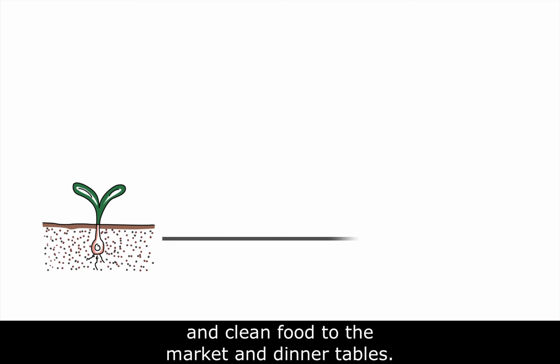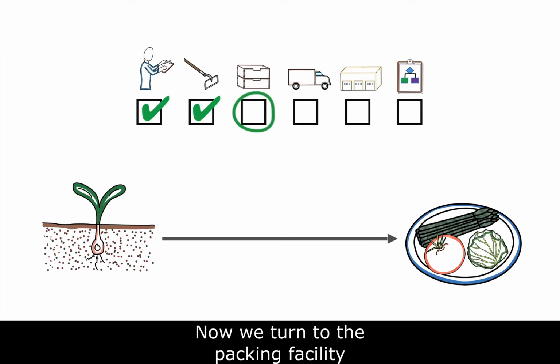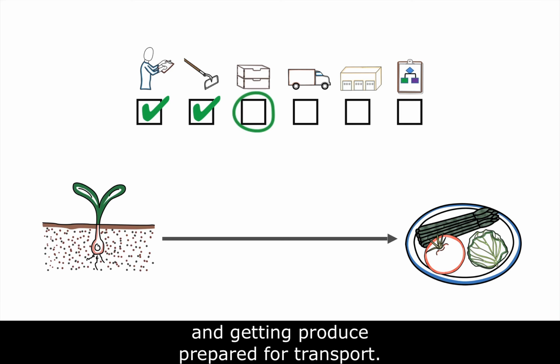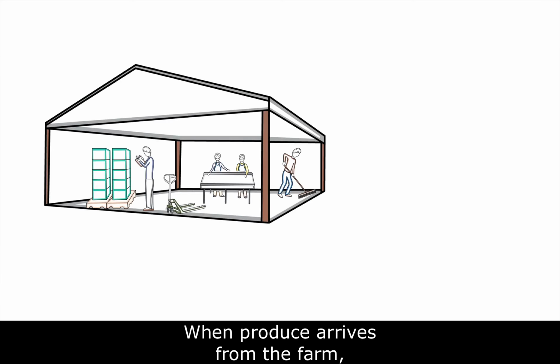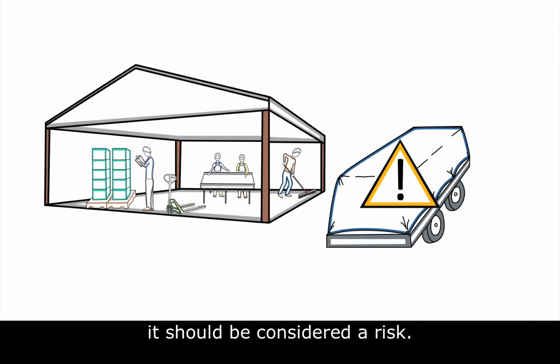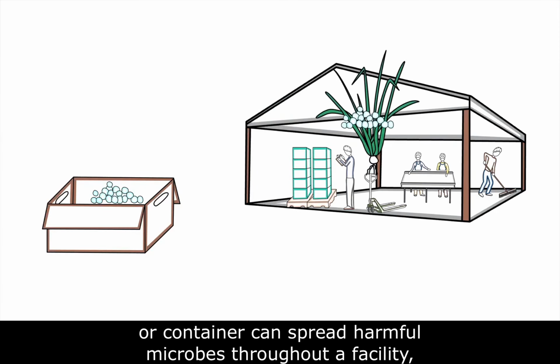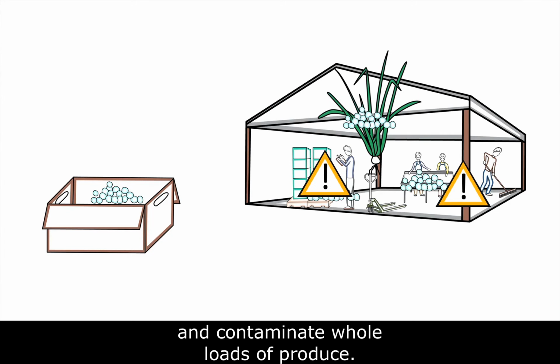In this video, we'll continue the process of getting safe and clean food to the market and dinner tables. Up to this point, we've covered the farm review and harvesting. Now we turn to the packing facility and getting produce prepared for transport. When produce arrives from the farm, it should be considered a risk. One contaminated produce or container can spread harmful microbes throughout a facility and contaminate whole loads of produce.